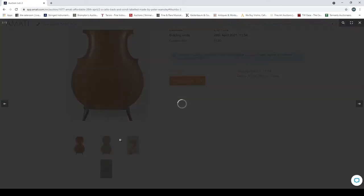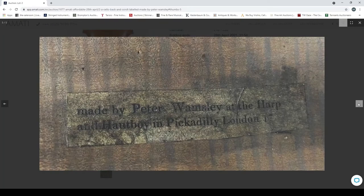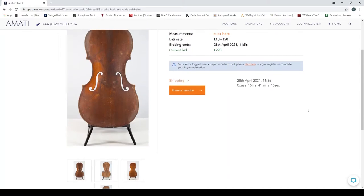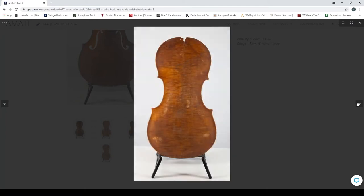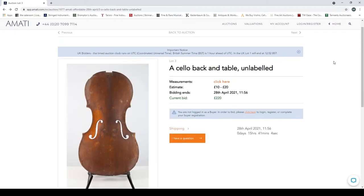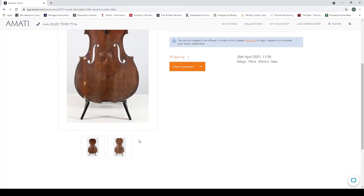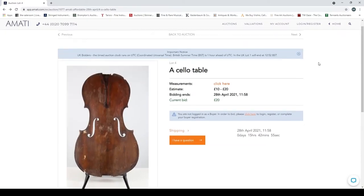Let's just have a quick look at these pictures. It's curious enough. A cello back and table, unlabelled. So if you want to assemble a cello, there's lots of different parts available in this auction, it seems. Another cello table. It's a good opportunity to have a look at some of these old tables.